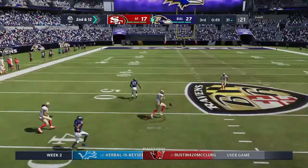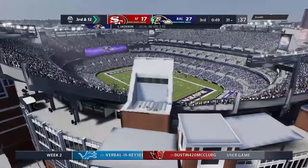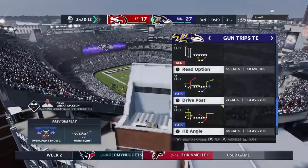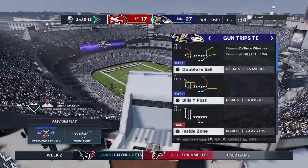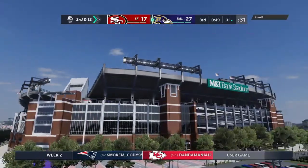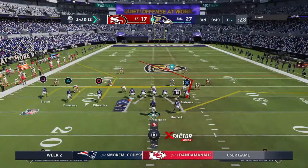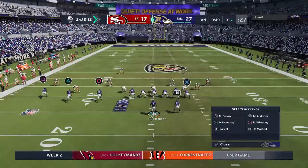Looking to throw again on 2nd down. Jackson. Receiver coaches preach to their guys all the time. Separation, that's what's going to make the play successful. That time there was very little, and I think they were actually fortunate that it was only knocked away and not intercepted. An incomplete pass on that last play, and that means they'll need to come up with something here on 3rd down.